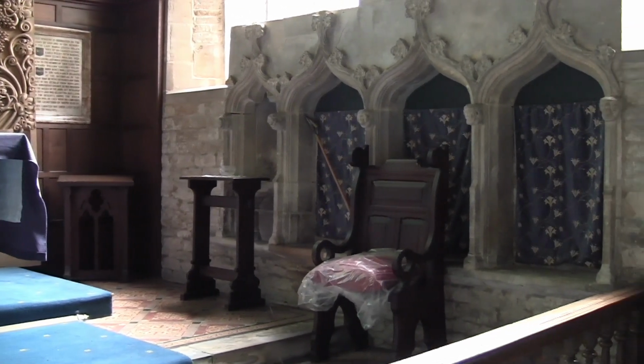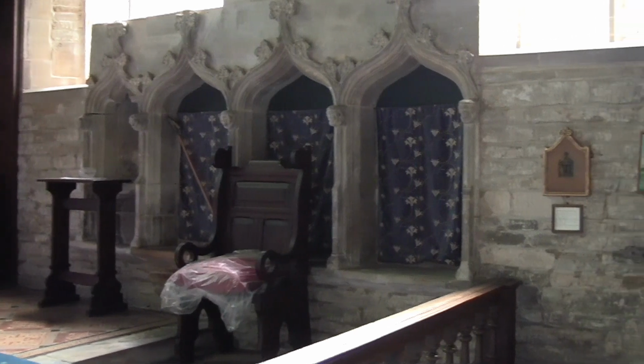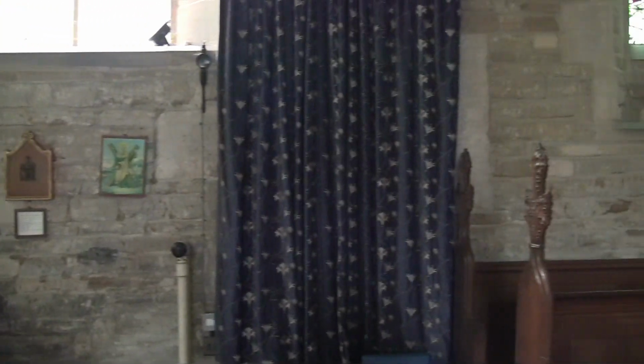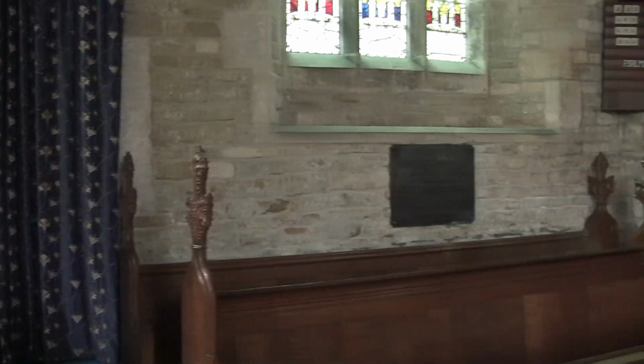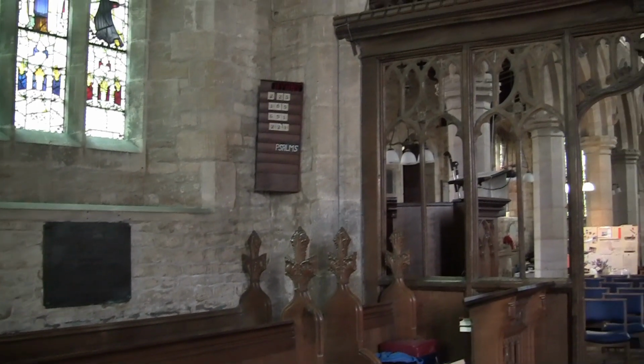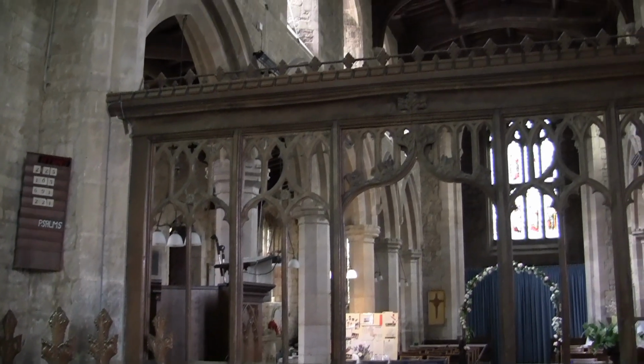In the sanctuary there is this 14th century piscina and 3-seat sedilia. An impressive looking tall tower arch with matching octagonal responds.